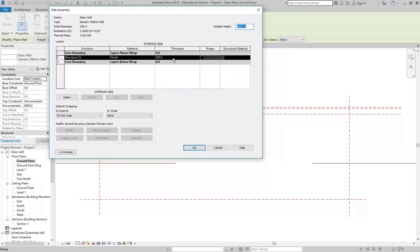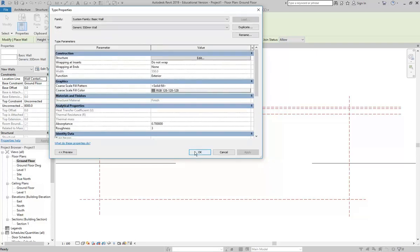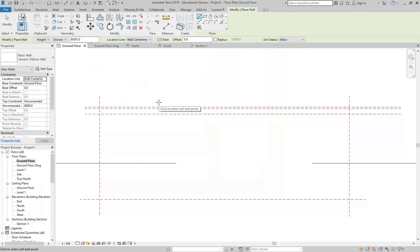And these walls are nice to work with. They're simple. They've only got the one layer, in other words, that one thickness, which I can just change now to 550. So that's good. If you're starting to remember those things, that's really good. So I'll click OK. And then I can change the height to, well, we'll just make it level 1 for now.